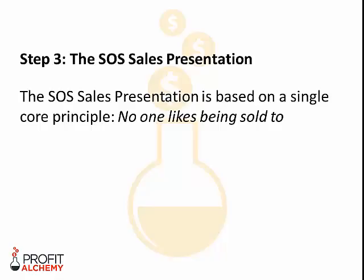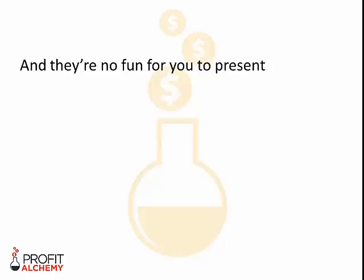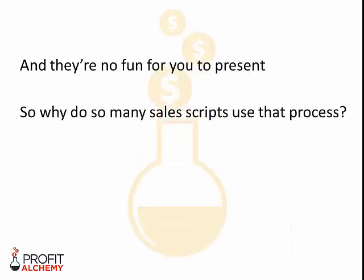You don't like being sold to, I don't like being sold to, and I can guarantee you your prospects for joint venture deals don't like being sold to. Now, conventional sales presentations have their manipulative techniques like multiple trial closes and false urgency and all these other gimmicks. They're just no fun for your prospect to listen to, and they're no fun for you to present that way. So why do so many sales training scripts use that process?